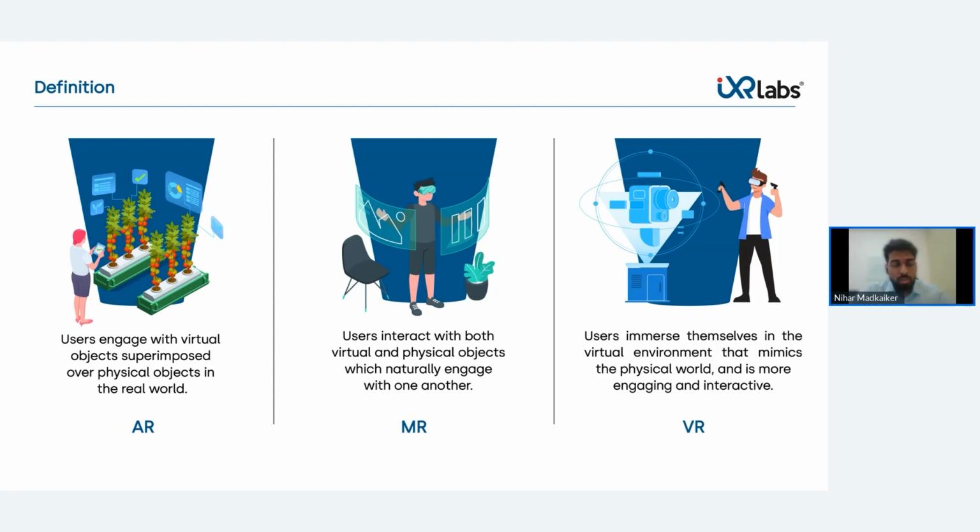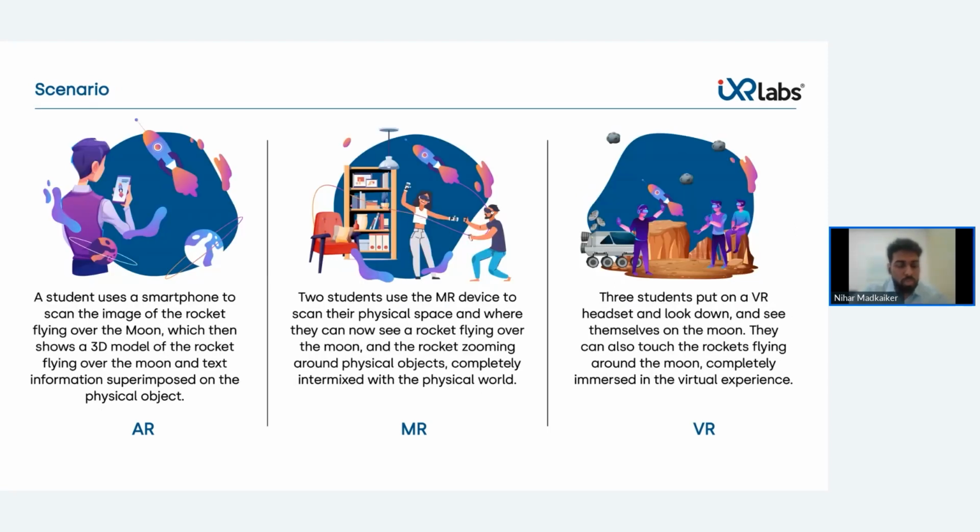If we look at a few scenarios of how it goes about, augmented reality is where, let's say, you scan an image of a rocket and you see the 3D model of a rocket over that image. You are able to rotate it, see how it flies, and interact with it, but the rocket cannot interact with the environment. In mixed reality, you would see the rocket flying around your environment. It would probably bounce off the walls, go below a chair, and go around lights or plants in the environment.